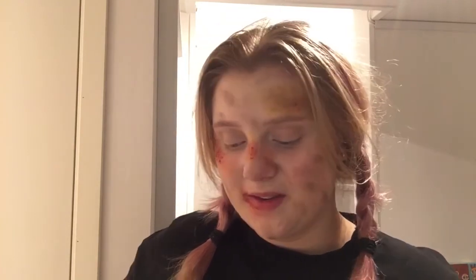I think this look was very quick and it's very easy to do, and I think this would also work for a lot of things, not only the lost child in The Rat Catcher of Hamelin. I think it will work for a lot of different looks, so yeah.